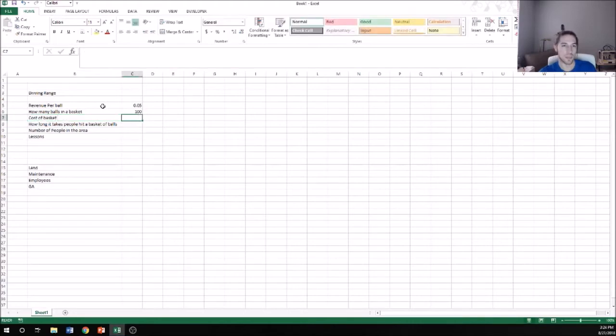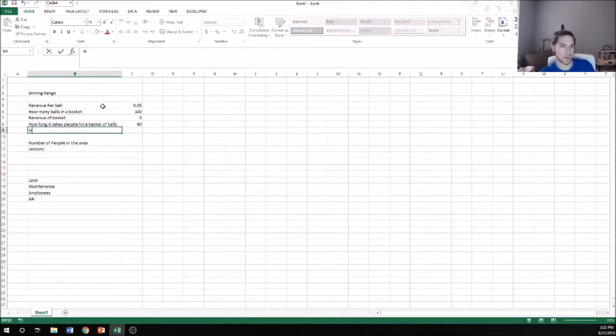So let's say the revenue of a basket is 100 times 0.05, of course it's $5. How long does it take? It probably takes 60 minutes to hit a basket of balls. And so let's keep going here and say number of slots. Let's see if we can have 30 slots, then we can do how much per hour, max revenue per hour.